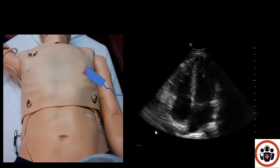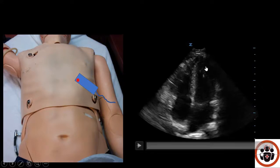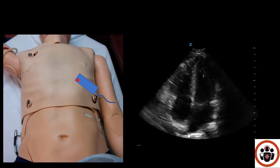To generate the apical four-chamber view, we're going to have the probe just below the nipple with the beam angled towards the patient's right shoulder and the marker angled towards the patient's right flank. Now, you may need to move the probe in a few interspaces in order to generate this image on the right. And just as a reminder, the apical four-chamber view is not the easiest view to obtain, especially if you're a beginner in POCUS.